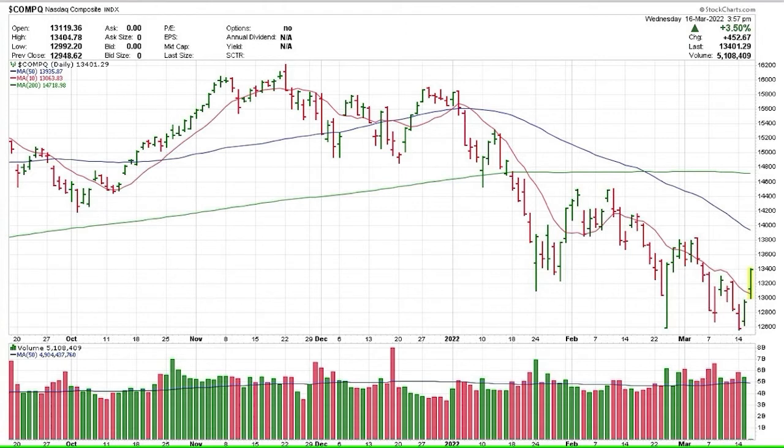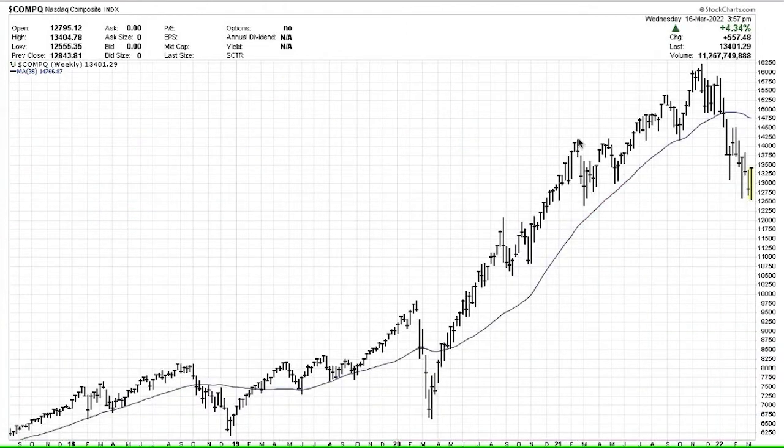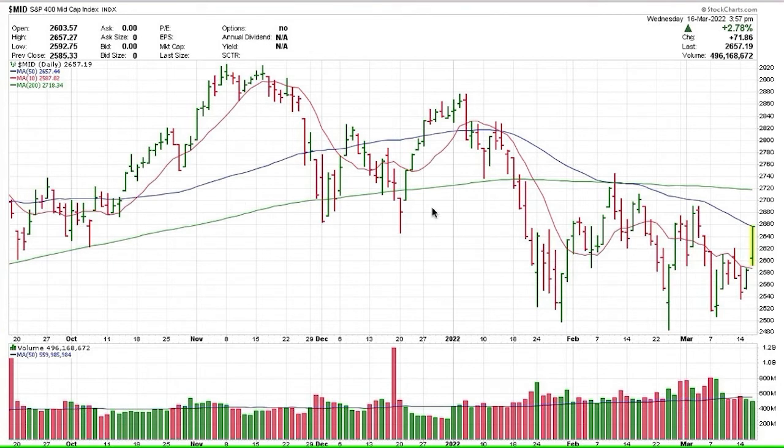Now, this is the Nasdaq. If we look at the long-term 35-week, we're still below the 35-week. So we're not completely out of the woods, but things did look a little better this week. You can see here the mid-cap stocks, again, look like they're trying to form a base, somewhat of a W formation, a head and shoulders actually, where you're breaking out on the right shoulder. Kind of positive. That's on the mid-caps.